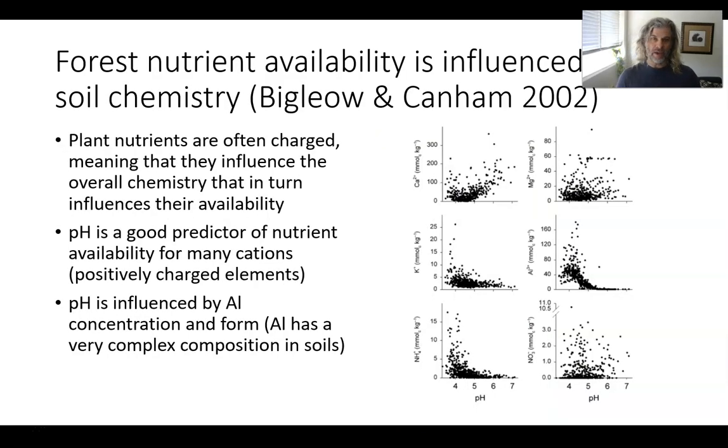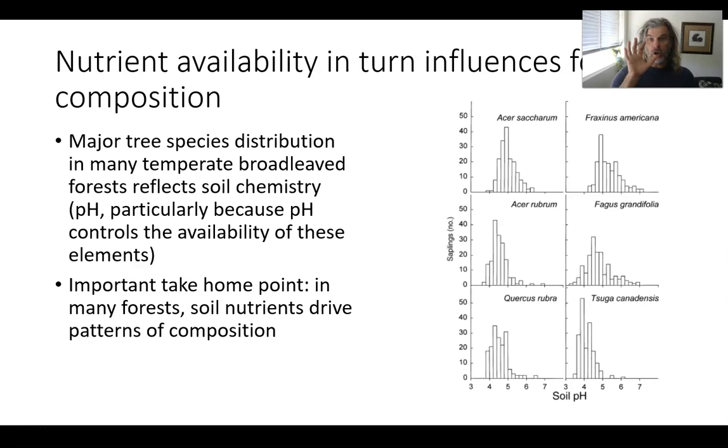One other point to make here, and that's a big part of the article that we read for this week from Bigelow and Canham. The authors show that many limiting soil nutrients in eastern deciduous forests are influenced by the chemical characteristics of the soil, pH. Some of these limiting nutrients are more available at high pHs, some are more available at low pHs. The point being here, changing the pH of the soil influences what nutrients are available, and that has an outcome in terms of what species are dominant where.